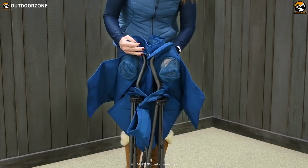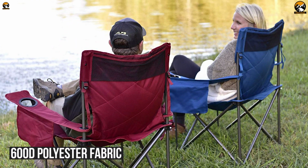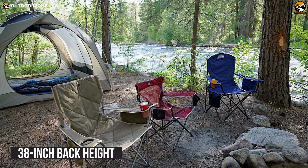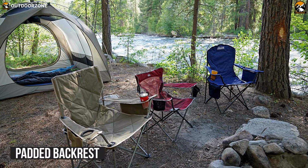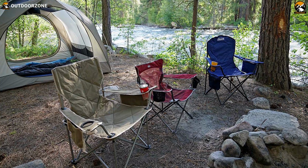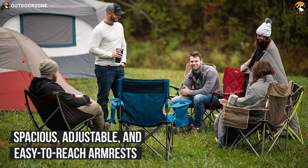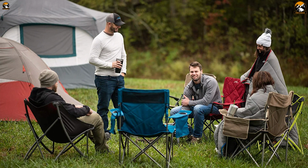for camping. Its 600D polyester fabric and well-padded seat provide maximum stability and comfort for you. It has a 38-inch back height and a padded backrest, and therefore, long lounge sessions stay more comfortable for an extended period. It also has spacious, adjustable, and easy-to-reach armrests that can be adjusted according to your need.